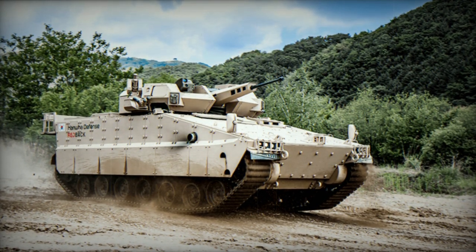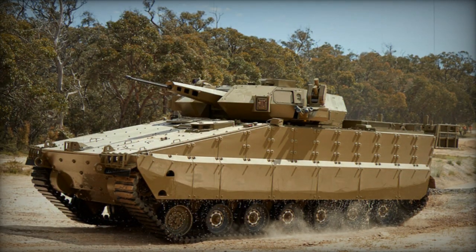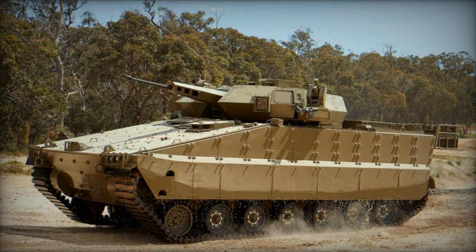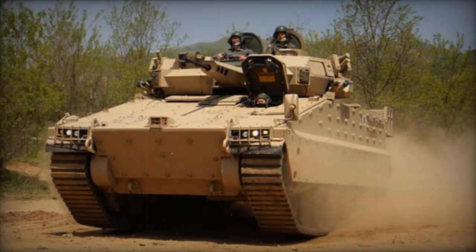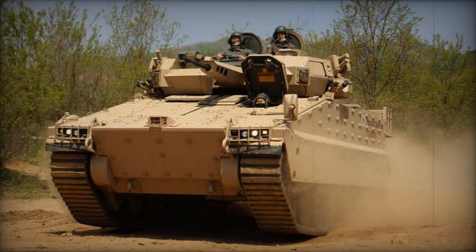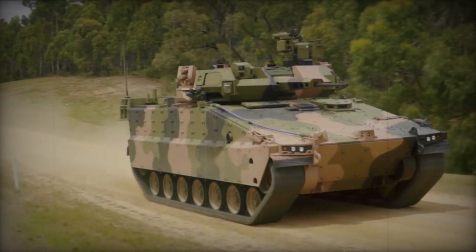An active protection system, APS, will be added at a later date to automatically protect against inbound missile and rocket threats. Crew and system survivability have been enhanced over the original K-21 scheme. Beyond the typical operating crew of three, driver, commander, and gunner, there is space for up to 8 combat-ready infantrymen.